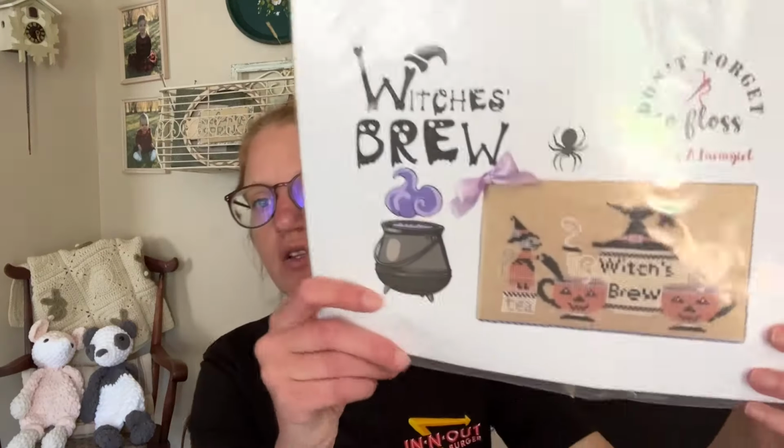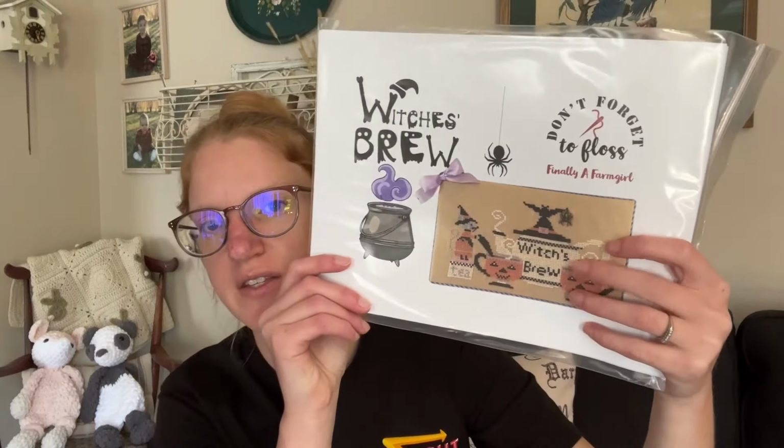And it looks like it should be a pretty simple stitch, which I'm super stoked about. And it's called on 28 count casual clay 2/2 with DMC, which is my type of stitching. So I would like to get this done before Halloween this year.